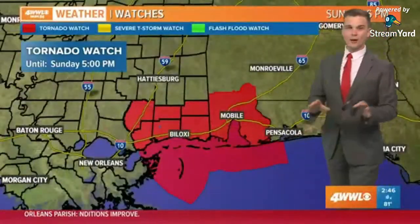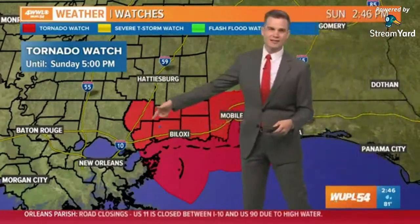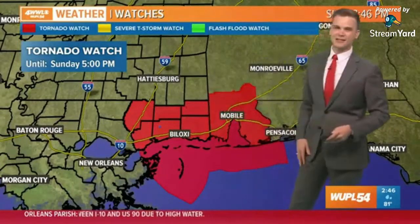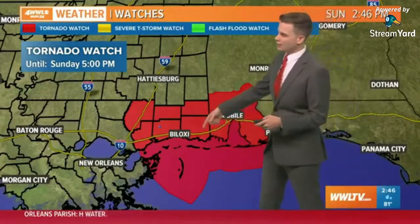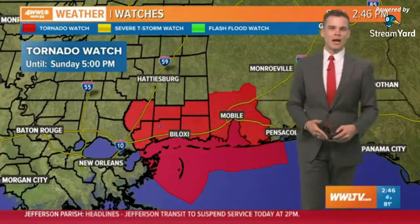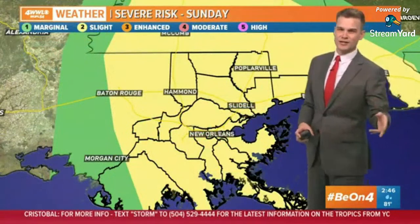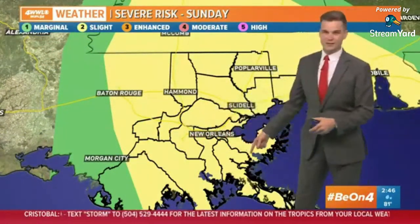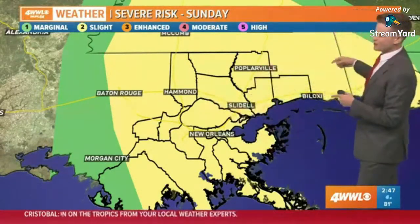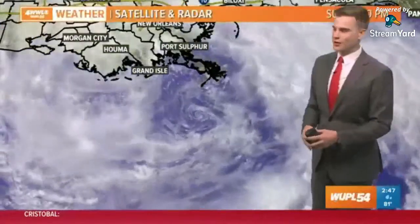Now we do have that tornado watch, meaning that's where the conditions are most favorable for tornadoes. It really looks like South Mississippi and going mainly over into Alabama is where you're most likely going to see some of those spin-up tornadoes. A lot of times what will happen, you have a waterspout form and then it'll move onshore. And we've seen a couple of those this morning, but not really expecting that here in southeast Louisiana. Now we do have that slight risk for severe weather, but as long as that center of the storm gets closer and closer to us, the tornado threat will remain just off to the east, which is why South Mississippi and parts of Alabama are under that tornado watch.